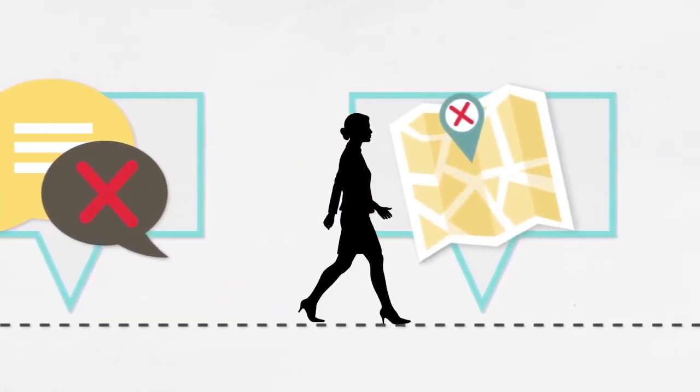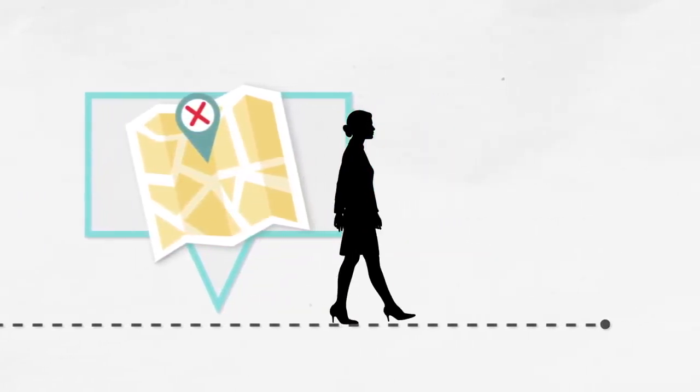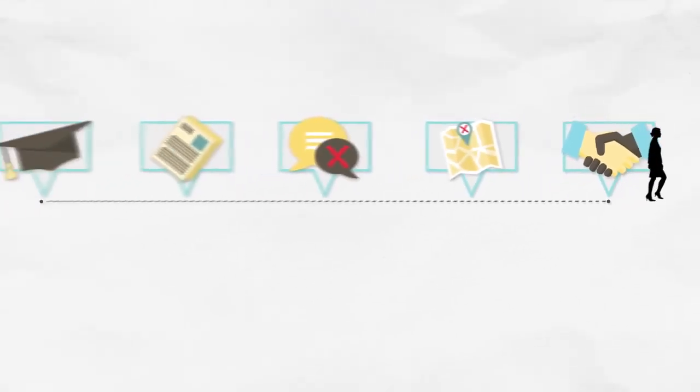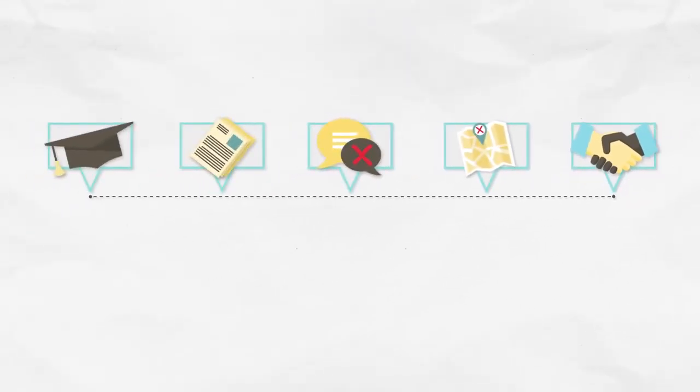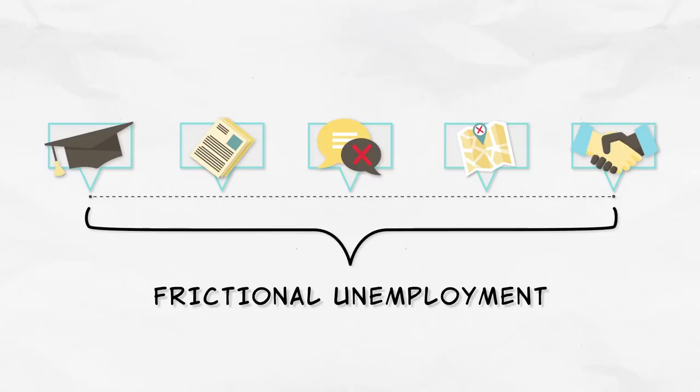The student remains unemployed. Only after a few weeks more does the student find and accept a job and officially exit unemployment and enter employment. The student's period of unemployment, that's frictional unemployment. Now, frictional unemployment is ever present because the U.S.